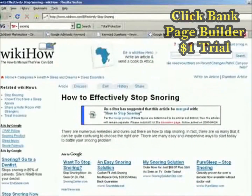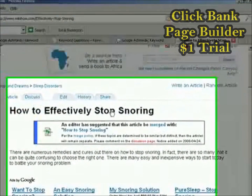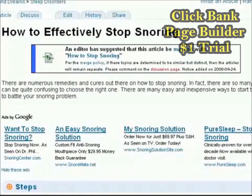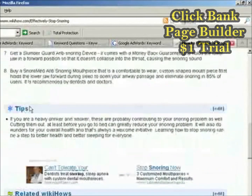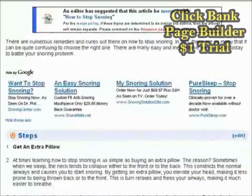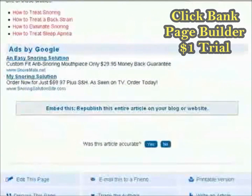Okay, so here we have some steps to stop snoring. How to effectively stop snoring. We have these different steps to stop snoring, then there's some tips down here. So let's just say I wanted to use this article on my blog. I can, and WikiHow makes it easy to do that.